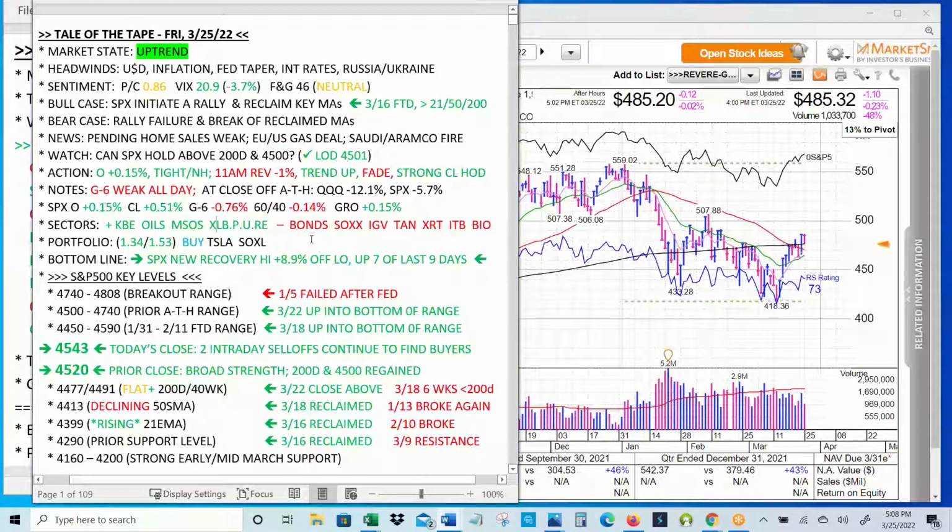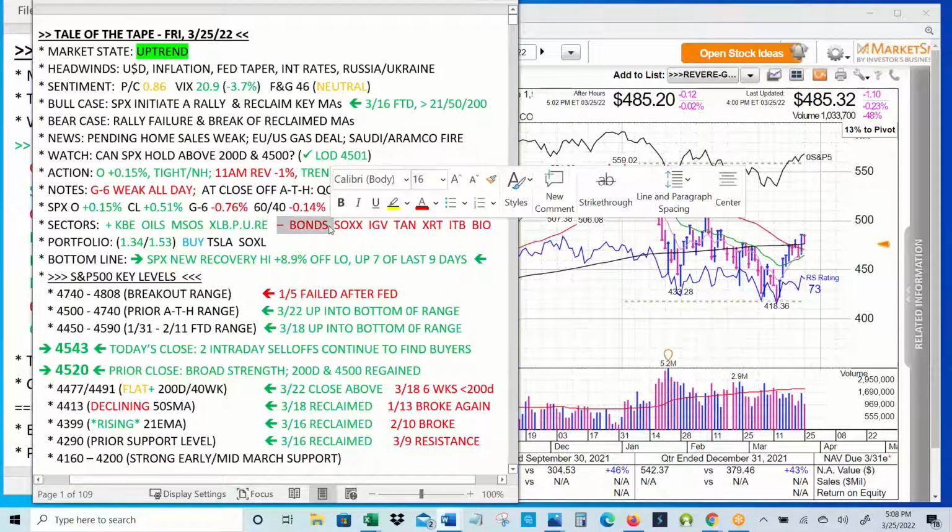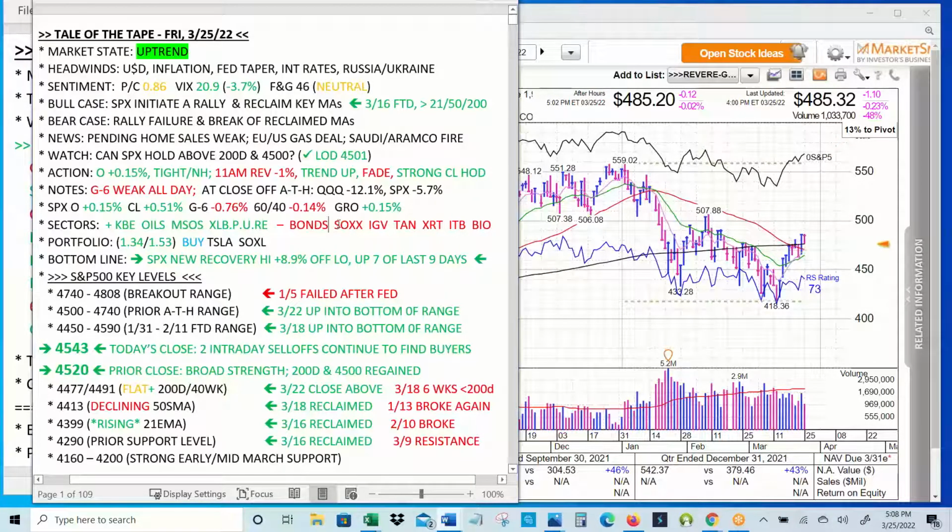Growth lagged today, but growth had been leading, so just kind of switching the baton from one hand to the other. Weak today, bonds, which means interest rates continue higher. This is always going to be a drag on growth stocks as that happens, but weakness in semiconductors, software, solar, retail, builders, and biotech, as it was a risk-off day.